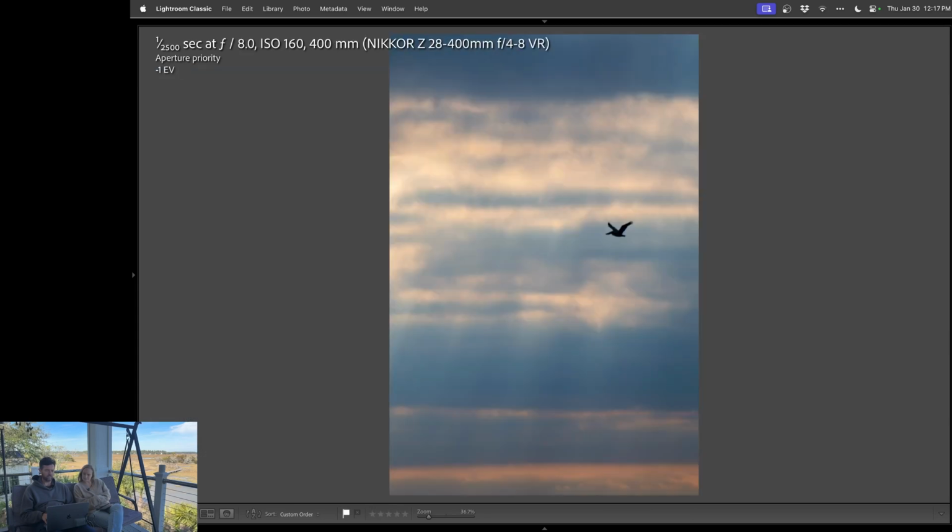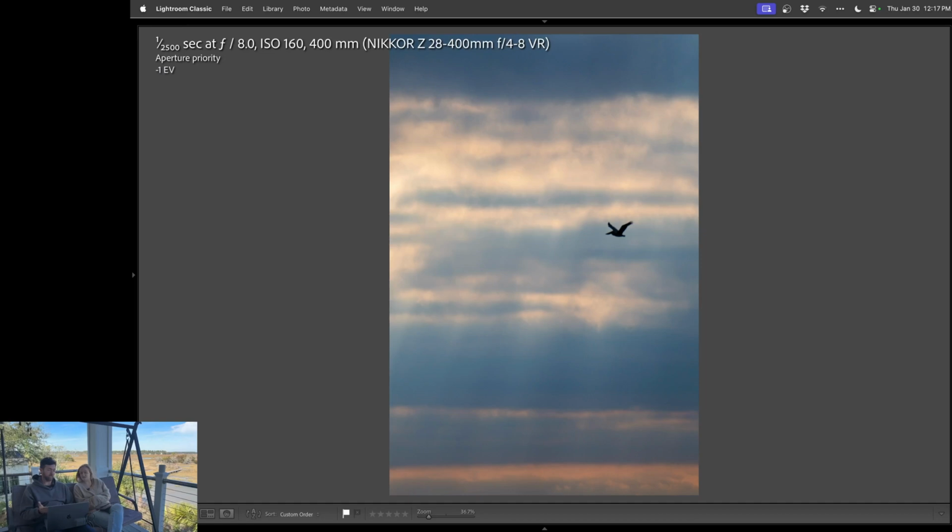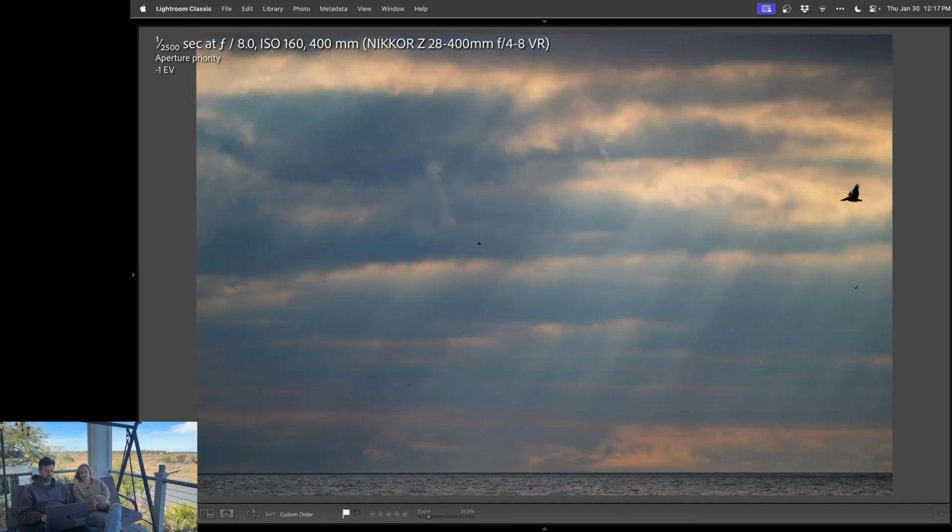Ooh, that one's sweet. Thank you. Nice. What a difference. I was basically maxed out on my zoom, 110. At 110, and that was 400. I think I cropped that one quite a bit. Did you? Okay. That's cool. Nice. I guess I did get some that I like.